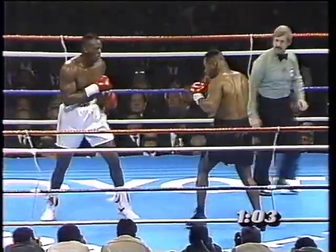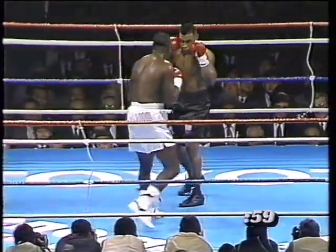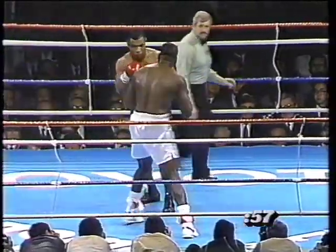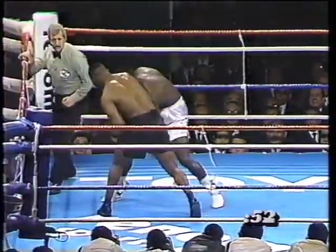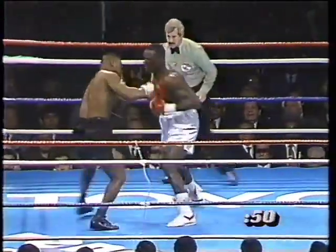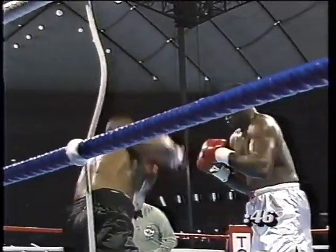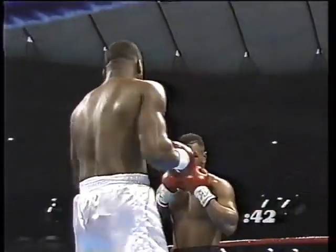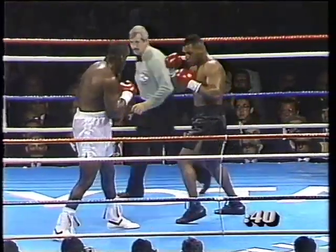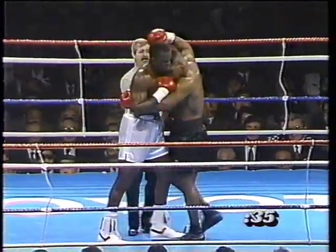Throws a snappy-looking right-hand lead, and then tied up and on-rushing Tyson. See, Mike has to be careful also because Mike's standing in front of him too. Couple of right hands by Douglas. Tyson landing the jab again, and Mike misses with the right. With taller fighters, Mike has to really work extra hard to get inside. And see, this is to Buster Douglas' advantage.